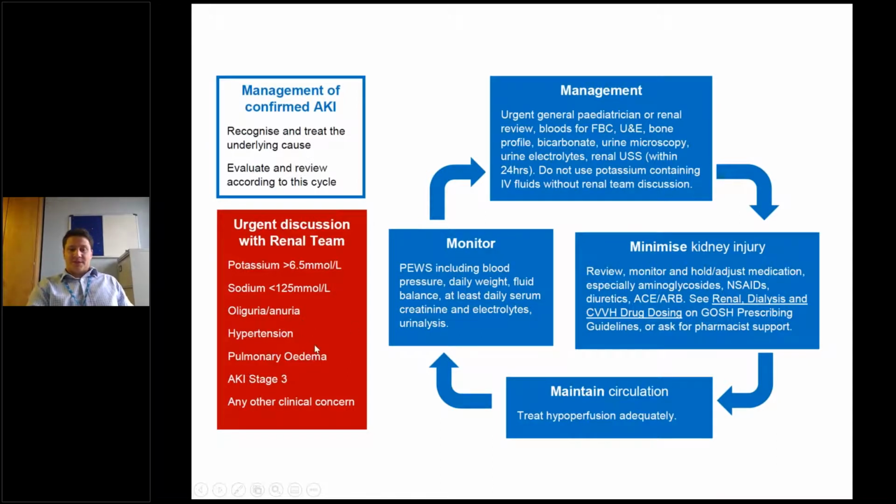If they're markedly hypertensive, certainly if they've got pulmonary edema, and if they've got AKI stage 3, so that's a serum creatinine more than 3 times their baseline, or any other sort of worrying or clinically concerning features, like as Louise said, an HUS with other features such as neurological features, you'd want to discuss with the kidney team quite early on.